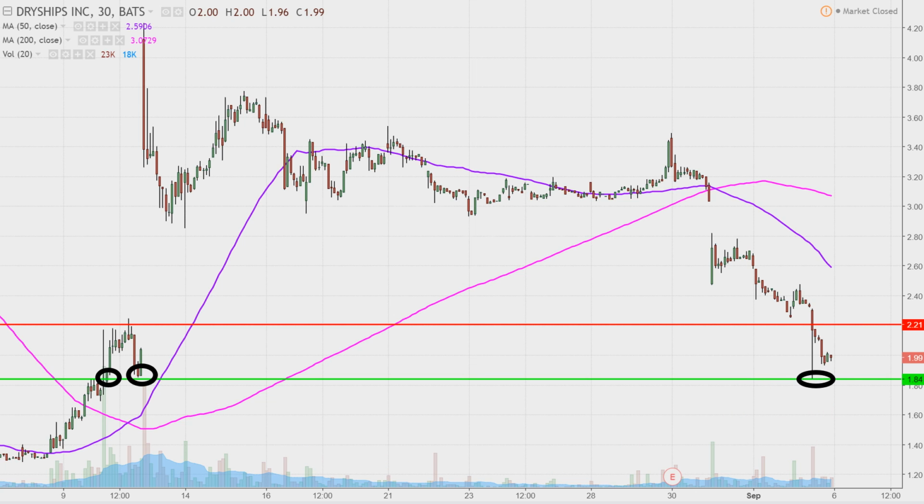So bears are back in full control. The easiest way for the bulls to regain a little bit of control, at least, is to not only break up above $2.20, but get some closes up above it. So we'll see what happens with it. First day of the week, still three days left.